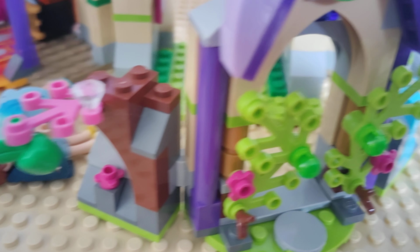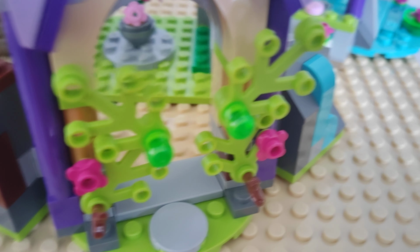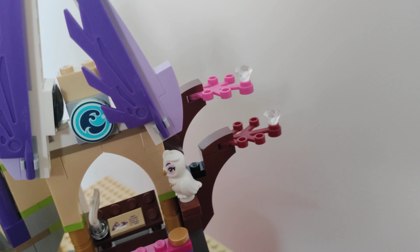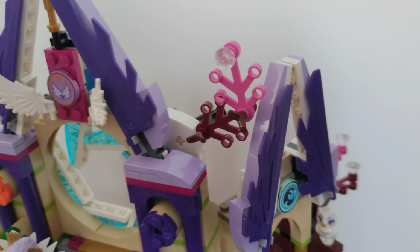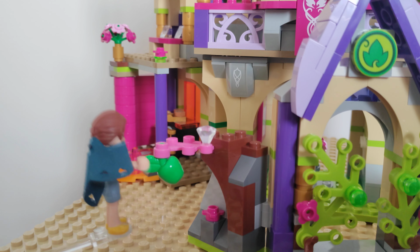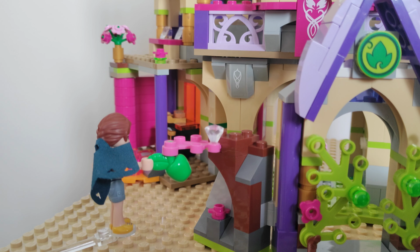It is worth noting that Elvendale trees often have leaves in exotic colors, such as lavender, purple or pink, and bear fantasy fruits such as crystals. This tree also bears an apple. You should probably pick it up. Just a heads up.